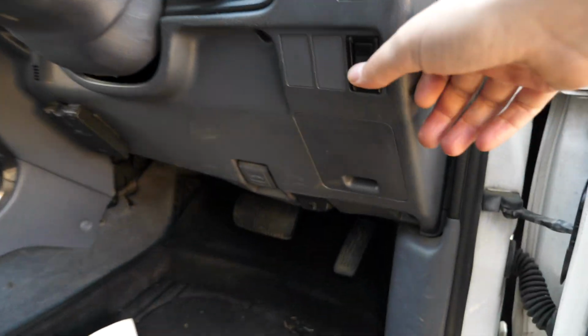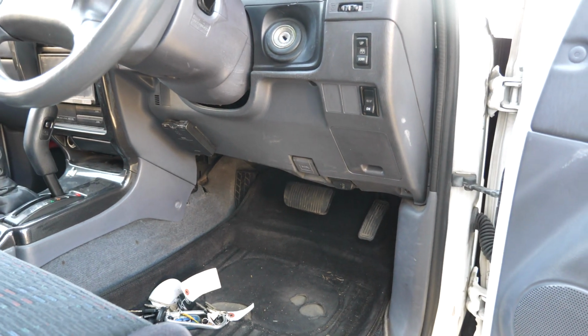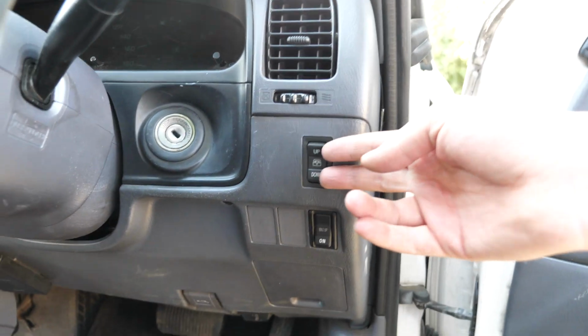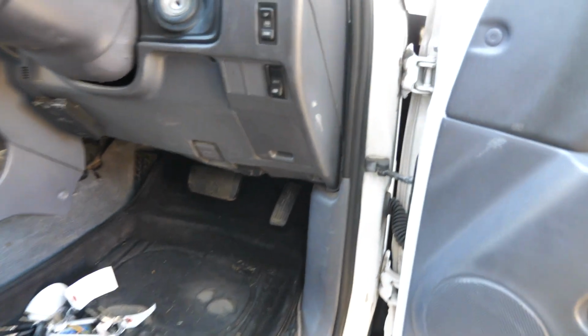Okay, you can idle up if you want. That's a 4x4 thing to help you crawl up things slowly, I guess, or to help you tow things maybe. Power rear window, so you can open and close that rear window with this. It's a Hilux Surf thing, or a 4Runner thing.